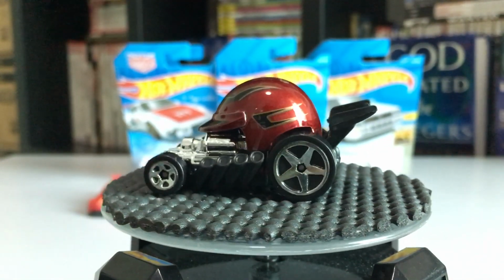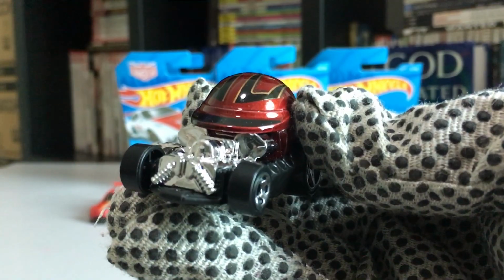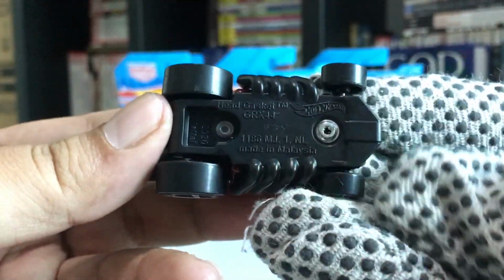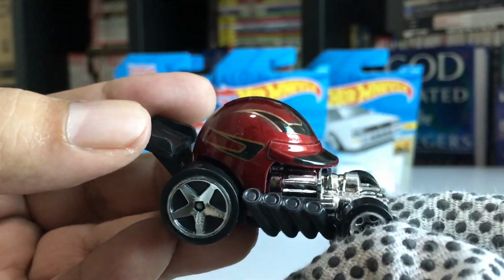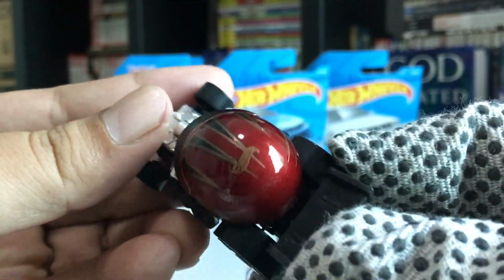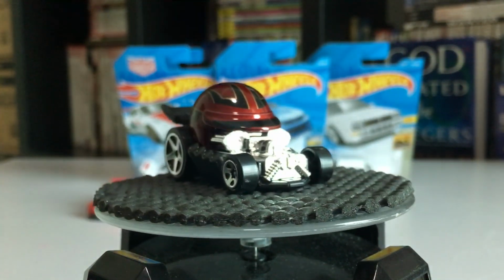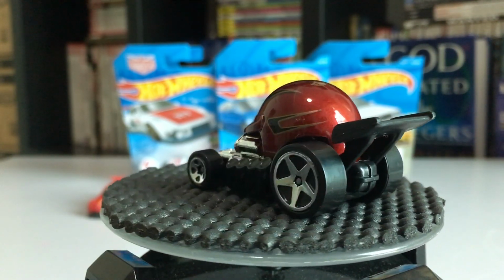That is interesting. Let's take a closer look. So obviously there are no windows there. Plastic base, metal helmet. Look at the color of the helmet there. That is beautiful. Chrome engine. That is cool. Head Gasket. Look at that. That is nice. Awesome. Yep, yes it is.